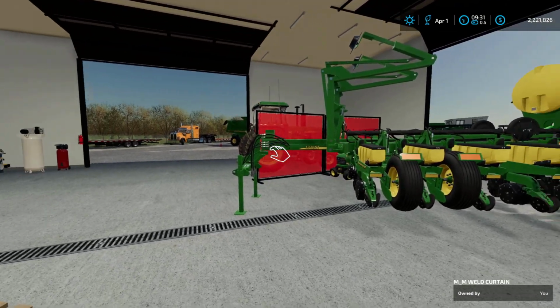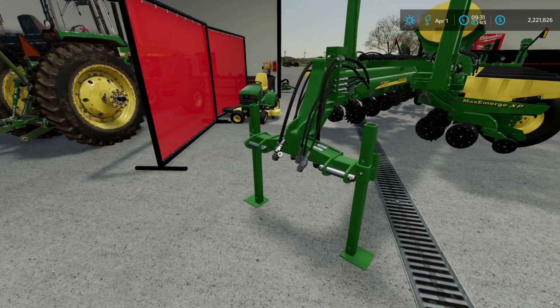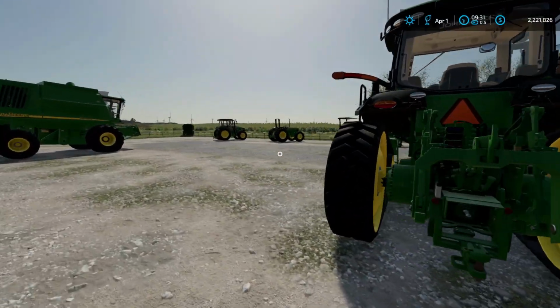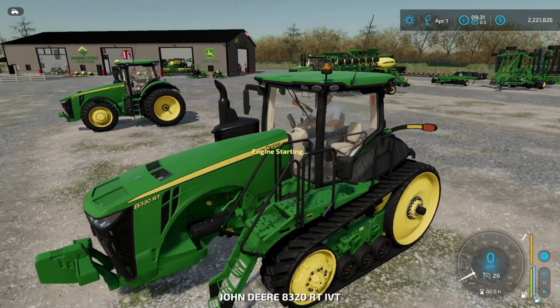Just got to get a tractor in here so that we can get this out, and because this is a 3-point mount, not a drawbar, I'll probably take the 8320 just because we can kind of move around a little bit easier with the track system.